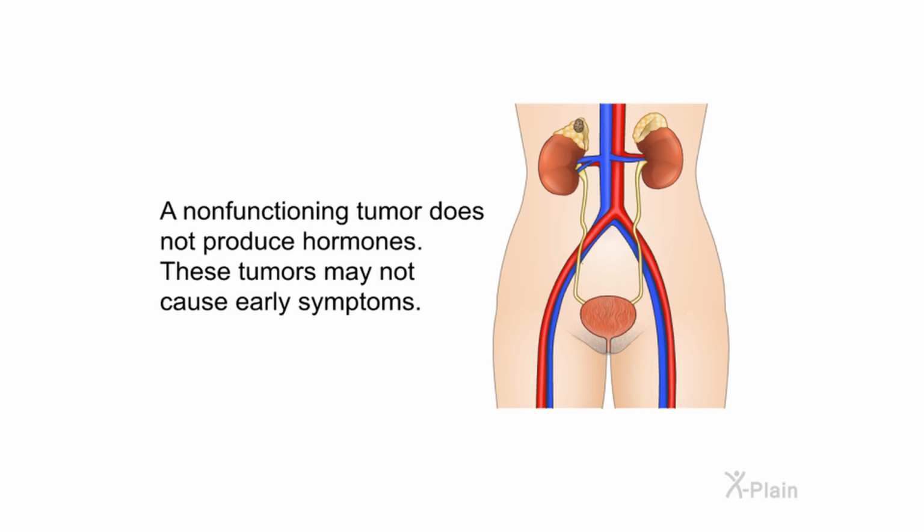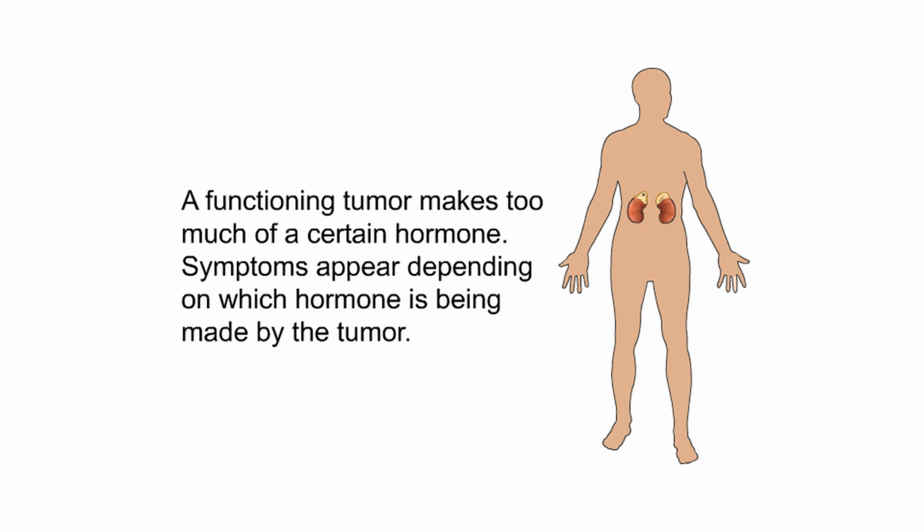A non-functioning tumor does not produce hormones. These tumors may not cause early symptoms. A functioning tumor makes too much of a certain hormone. Symptoms appear depending on which hormone is being made by the tumor.